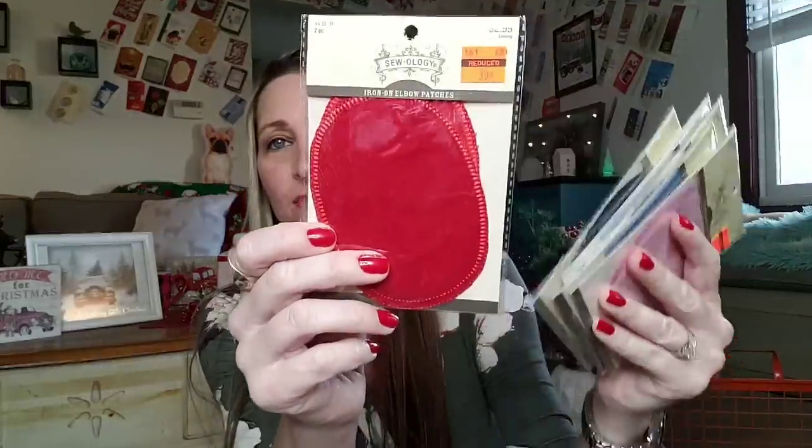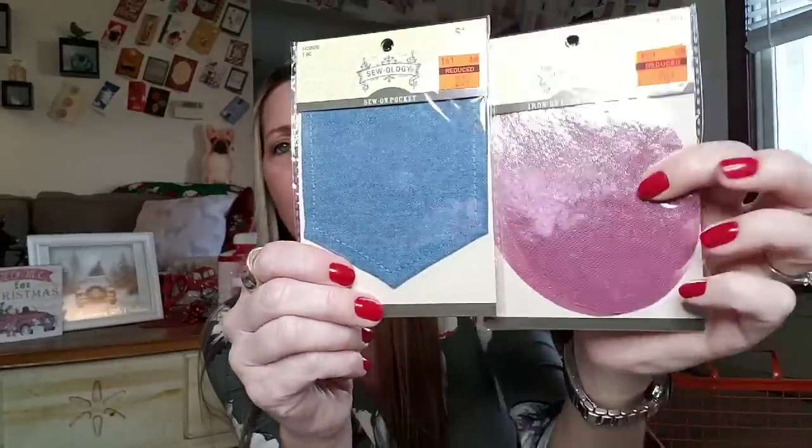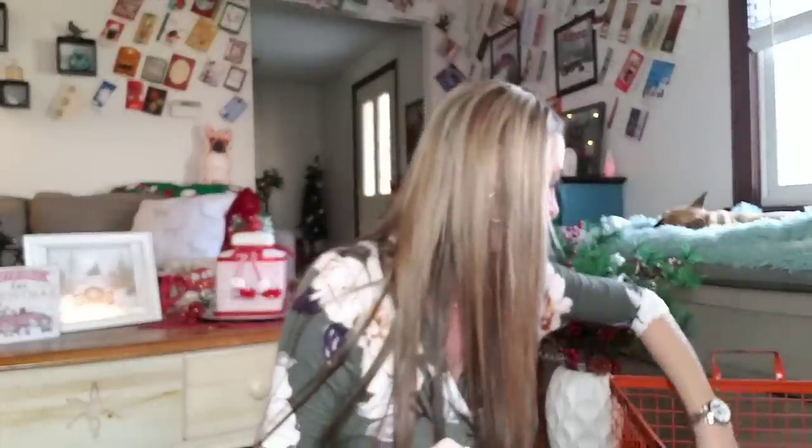Here's some more of those pens, and these are iron-on elbow patches, but you can use them for whatever you want. There's another one of those. I paid 19 cents and 29 cents, so I'm just going to go through. There's red, blue, gray, sequence heart, another one, and those. I'm getting buried in here.